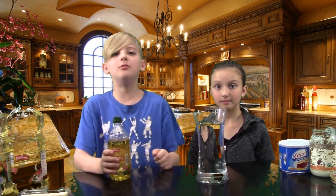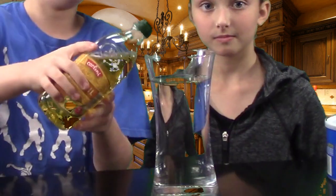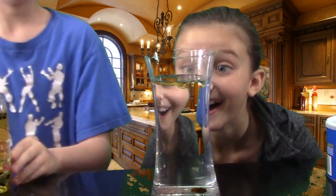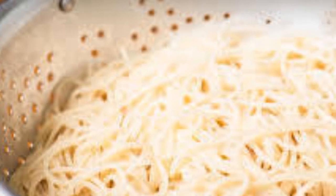Have you ever poured oil in water? See how it doesn't mix automatically? That's because fat is hydrophobic. Hydrophobic means that fat repels water. So the water doesn't activate the proteins and the gluten doesn't form as quick. That's why the bread or pasta you're making is softer and tender.